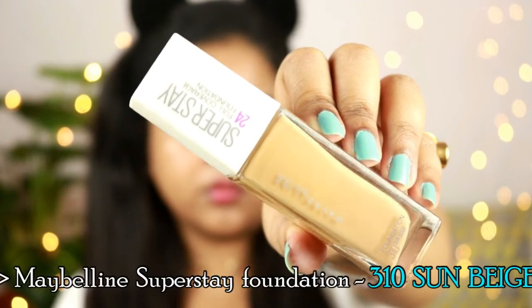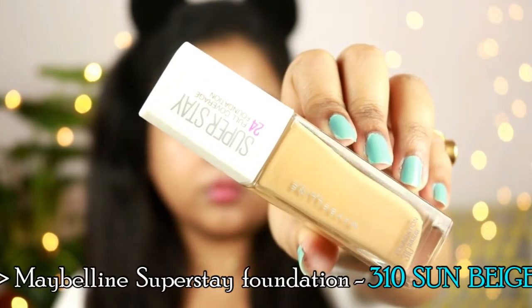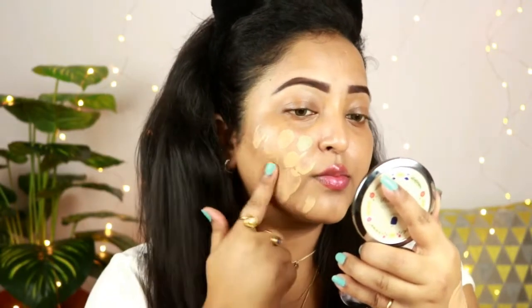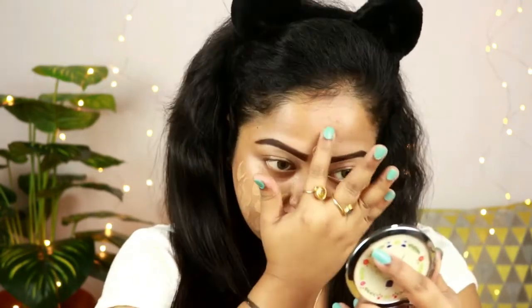So now for the foundation, I'm using this new Maybelline SUPERSTAY foundation. I have done a complete in-depth review on this foundation, guys. You can just click on that eye to watch it. I'm just spreading this foundation all over my face in separate dots, and this is a full coverage foundation which will give you a very nice coverage.